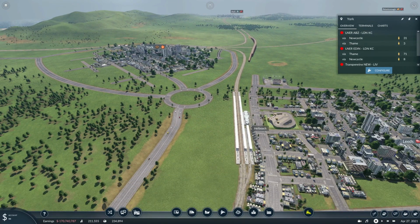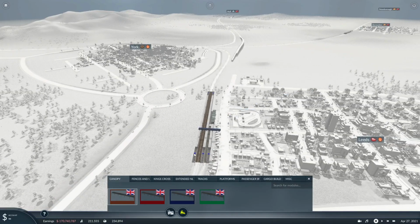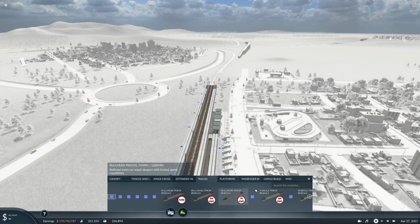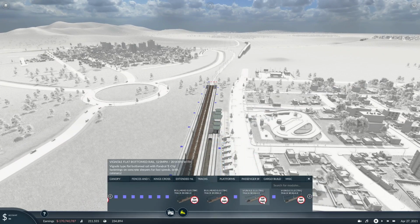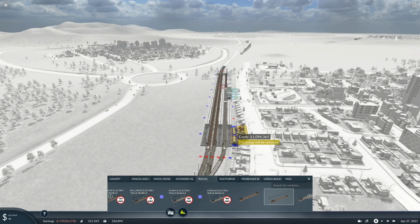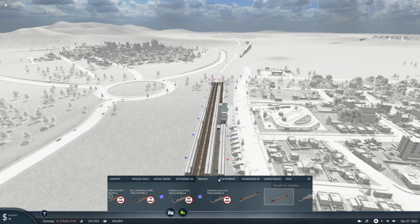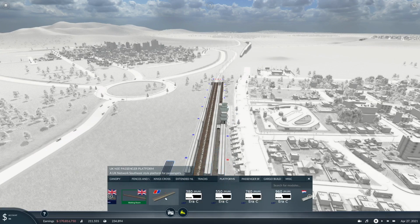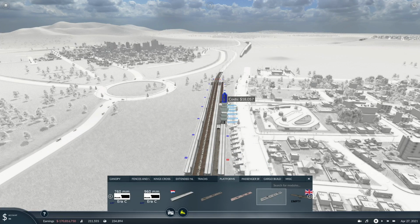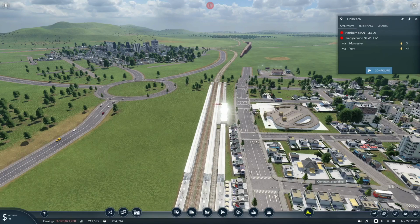Right, I just want this, but at the other side. So this is like a standard platform. We need tracks as well. So 1, 2, 3. Is this 3? It is 3. Platforms, standard platform, which is over the back here. 1, 2, and 3.